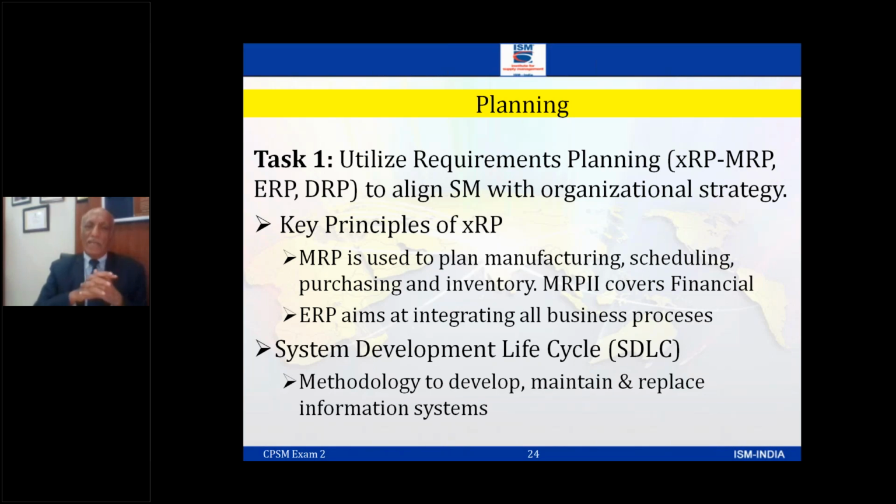Similarly, when ERP came up, I'm sure all of you are using ERP. The purpose of ERP was to integrate all the business processes and avoid duplication. If I'm dealing with one supplier, finance is paying them, so in the process we avoid duplication. Everybody knows everything that's happening around. So it integrates all the enterprise processes. But again, ERP is still within the domain of the company, within the enterprise.